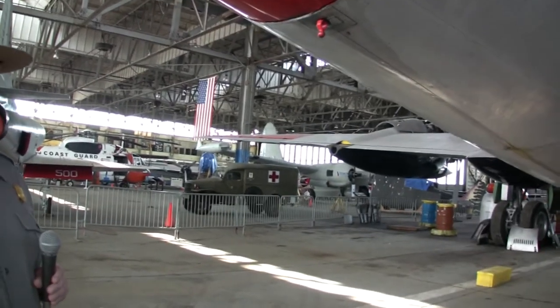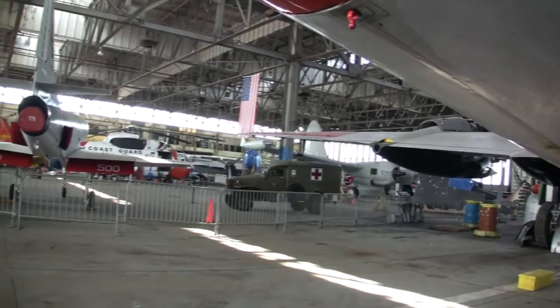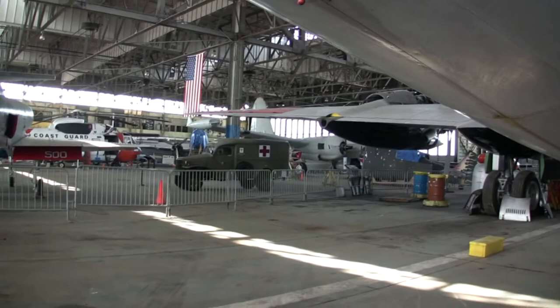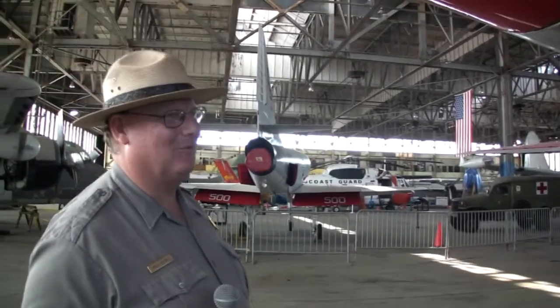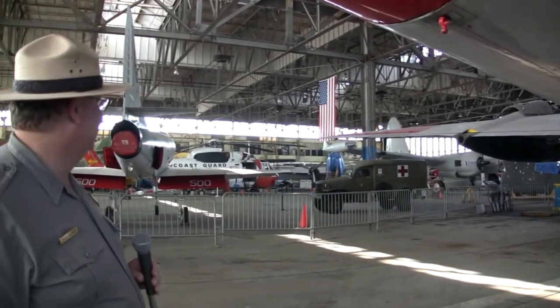I'm sure they're busy keeping their current squadrons flying. They're busy enough with those. It's in good hands here. They're not looking for old airplanes. They're looking for the latest and the greatest.